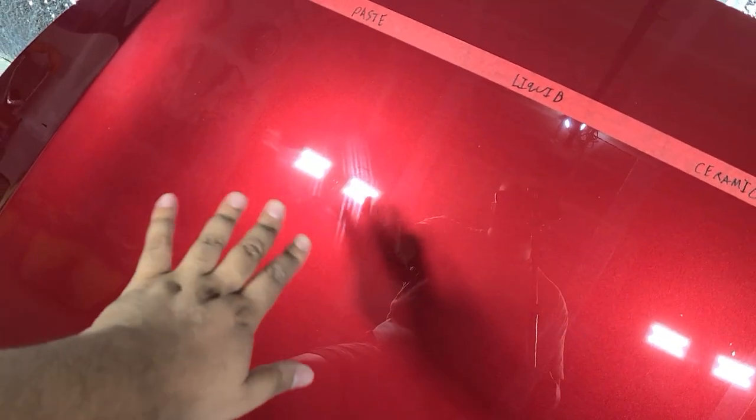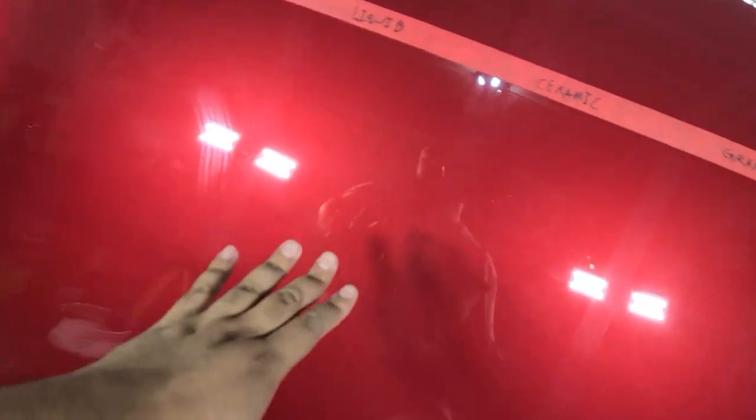But again, easiest to apply is graphene, followed by liquid, followed by ceramic and paste. Not that any of them are hard to apply, but you can see the paste left a lot of streaking behind. It's hard to clean up. The soap will get that. But the other three did pretty good at just easily cleaning up. Ceramic's just a little bit grabby, but the liquid and the graphene, they wipe off almost effortlessly. Let's get this test started.